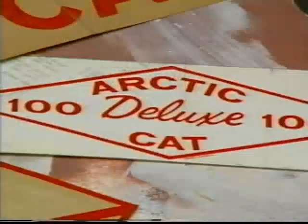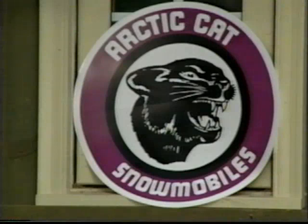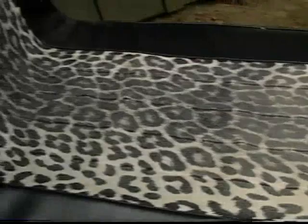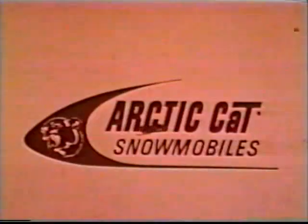Cat wasn't always recognized as a cat. They actually had a polar bear. That was in the early 70s and is still recognized today. And the leopard skin or the cheetah skin. All of the names like the King Cat, the Kitty Cat, the Cheetah, the Jaguar, the Panther, they were all in the cat family, and that has something to do with the name Arctic Cat. They shut down for a period of 2 years, or actually 2.5 years. The manufacturer sold their rights to the employees, and the employees started it up.